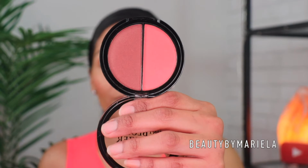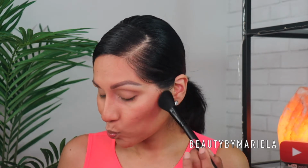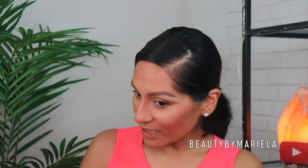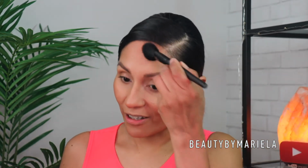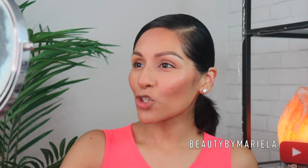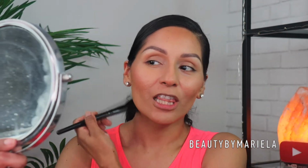I will move on to this 2-in-1 blush and bronzer by Amuse. We're gonna move on to this bronzer side, and I'll use this angle brush. This is the F22. Let's see how pigmented it is. It has a great blendability and it's really pigmented because I can already see how it's coming through. Oh my god. So far, so good. The sun-kissed warmth look that I needed.